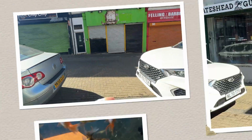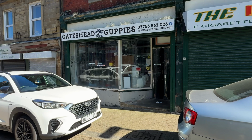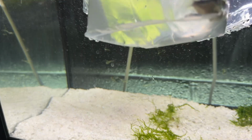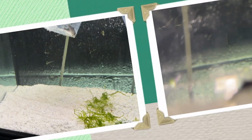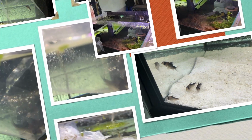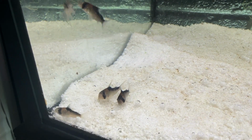So after a chat with Realistic Fish Keeping Chris outside, we went our separate ways, and I went home to unpack these little beauties. So I had got a group of 7 off Chris, which is a fantastic little number to start my own little breeding project for the duplicatus.